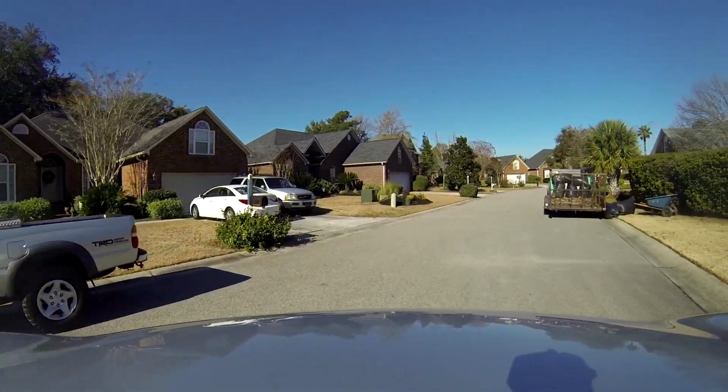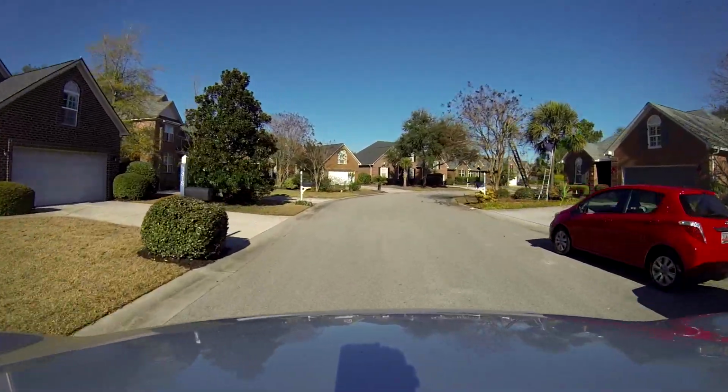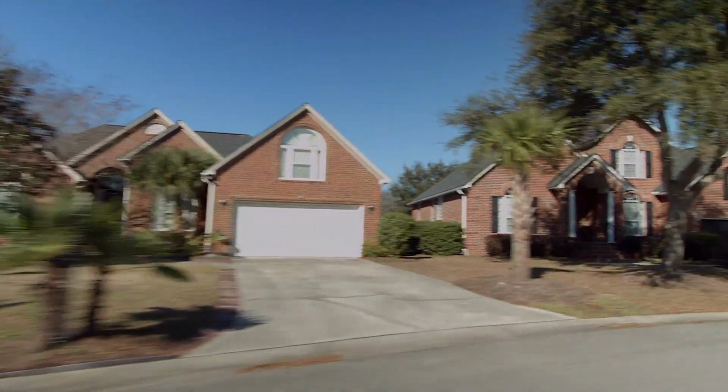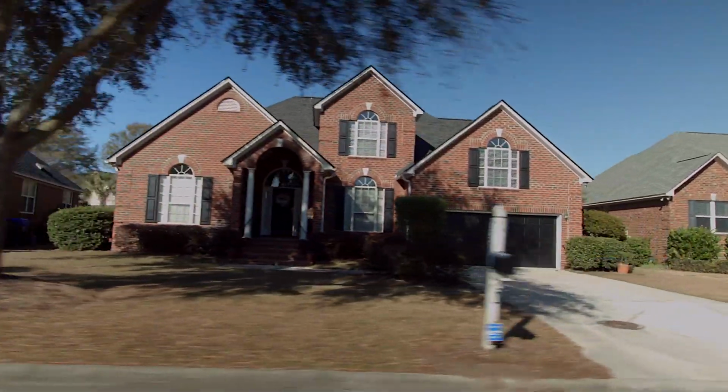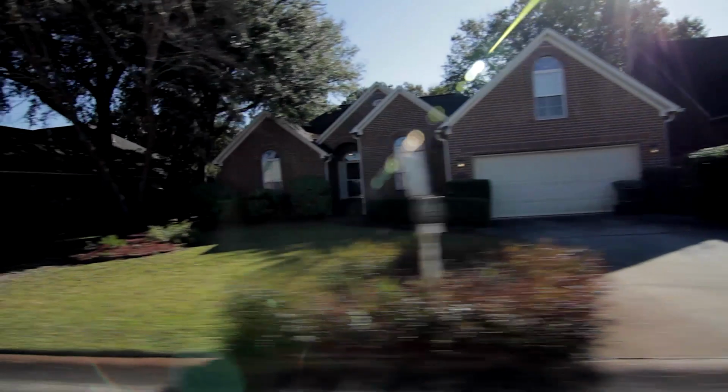Some of the bigger neighborhoods, Park West and Dunes West, which we'll get to down the road, you have traffic that flows through the neighborhoods. Back here, you've got one main road that comes in that services this. The square footage of houses is pretty good, most of them anywhere from 2,000 square feet, even up to nearly 4,000 square feet back here.